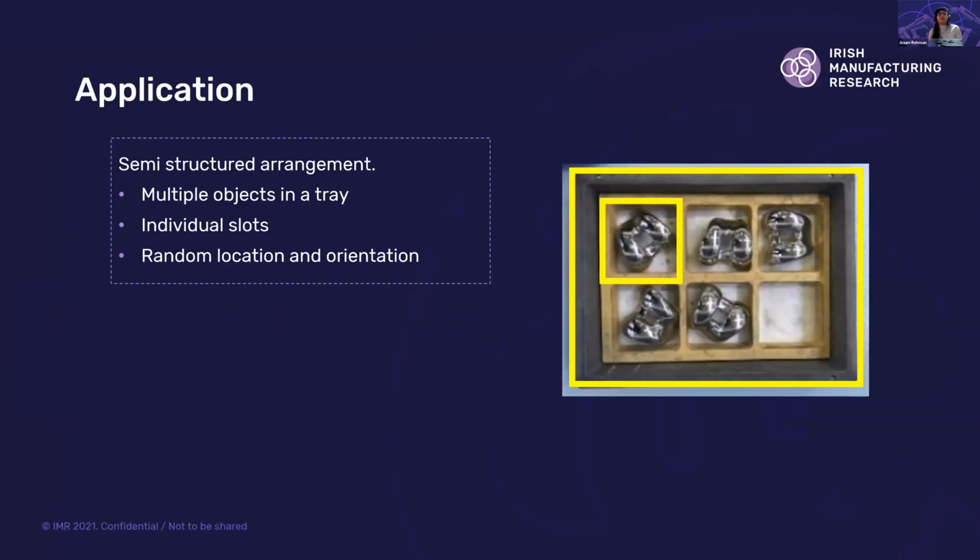So a little bit of background about the application. There are multiple objects in a tray that are located in their individual slots, and that could be in any random orientation within those slots. So this type of arrangement comes under a semi-structured problem where it's not completely random, where the objects are in a pile overlapping each other, and it's also not a completely structured problem where everything would be in the fixed location each time, every time.